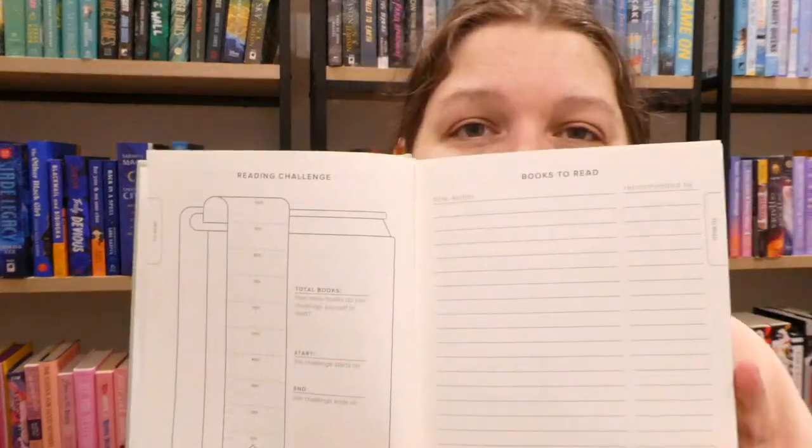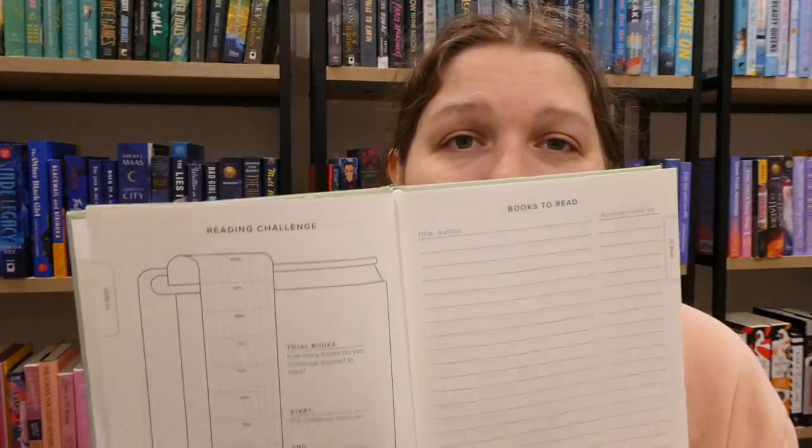And okay, we've got a TBR list. This one's nice and plain, which I like. Again, we have extremely thin paper. You can see through the paper.